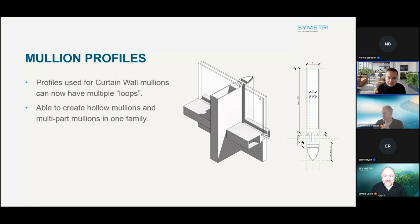So I think that can be useful, especially when it comes to doing some of the detailed drawing. However, the usual warnings apply. Please don't overdo it. Don't put too much detail in, as it can slow your models down. So look at using detail components within the profile to add that detail.